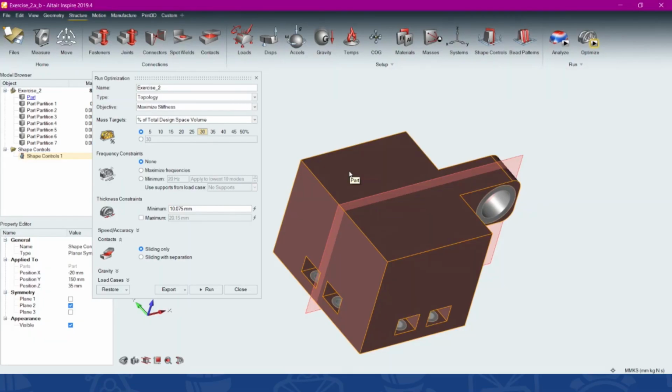Why 30? Well, because in the 25 plus years that we've been doing this, we realized that 30% is a really good starting point. It doesn't mean that that is ideal for every single analysis, but it's a good place to start. And then as you begin to see the results, you can adjust up or down accordingly.